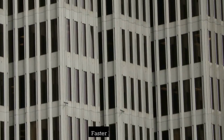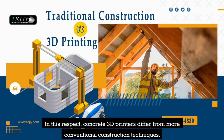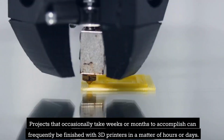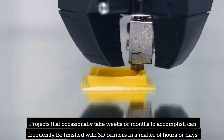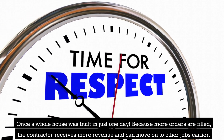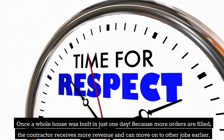Faster building. In this respect, concrete 3D printers differ from more conventional construction techniques. Projects that occasionally take weeks or months to accomplish can frequently be finished with 3D printers in a matter of hours or days. Once a whole house was built in just one day. Because more orders are filled, the contractor receives more revenue and can move on to other jobs earlier.